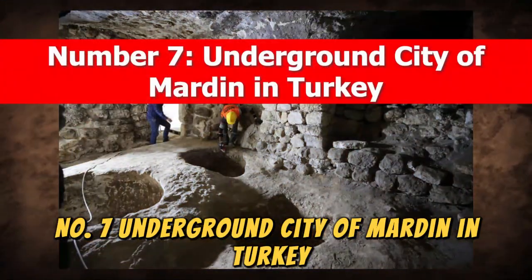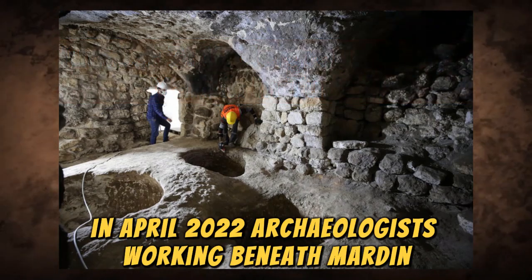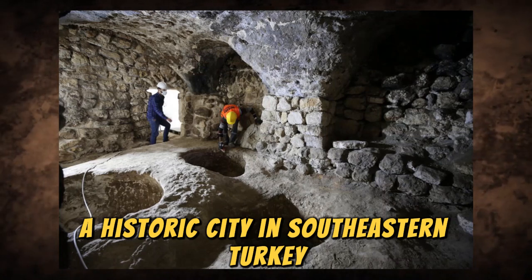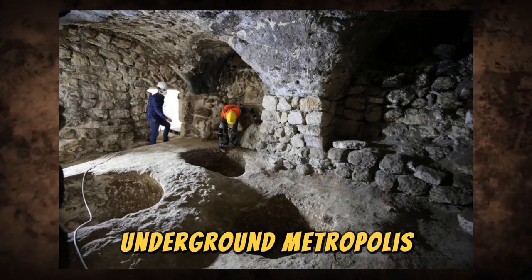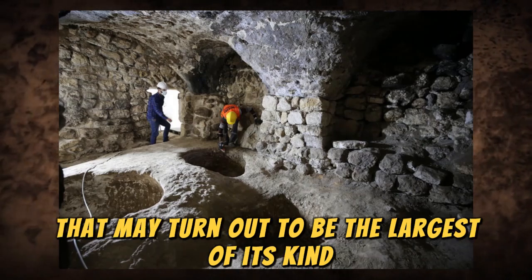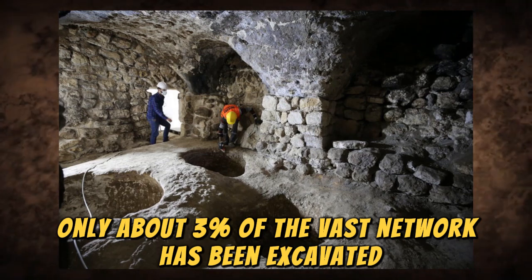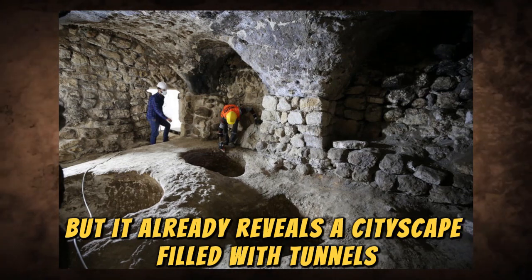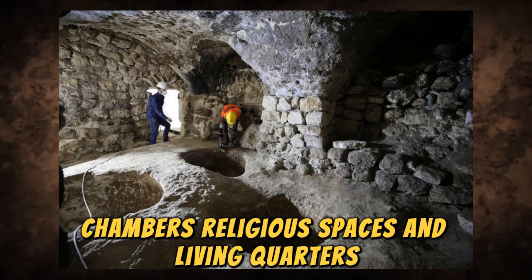Number 7. Underground city of Mardin in Turkey. In April 2022, archaeologists working beneath Mardin, a historic city in southeastern Turkey, uncovered the entrance to an ancient underground metropolis that may turn out to be the largest of its kind ever found. So far, only about 3% of the vast network has been excavated, but it already reveals a cityscape filled with tunnels, chambers, religious spaces, and living quarters.